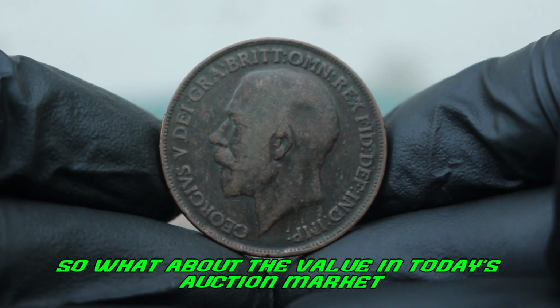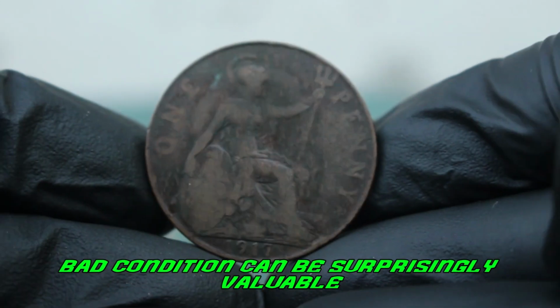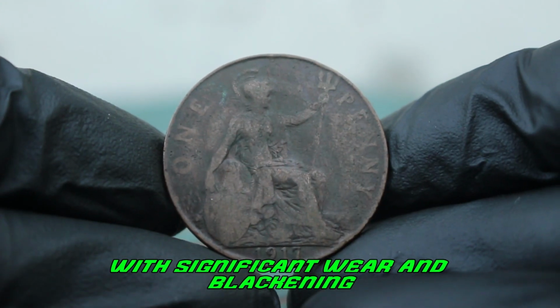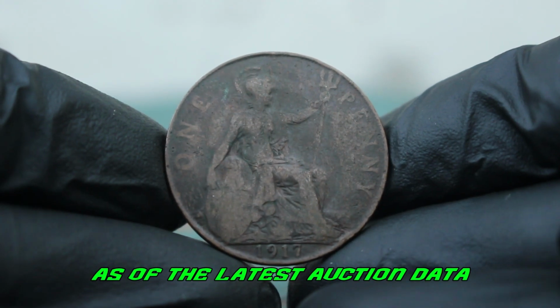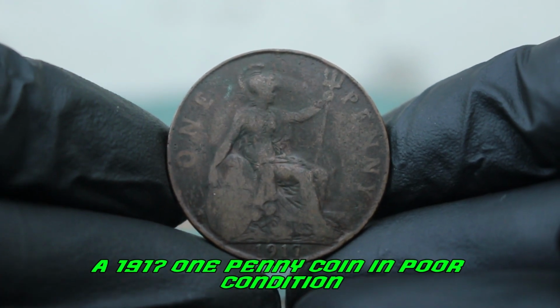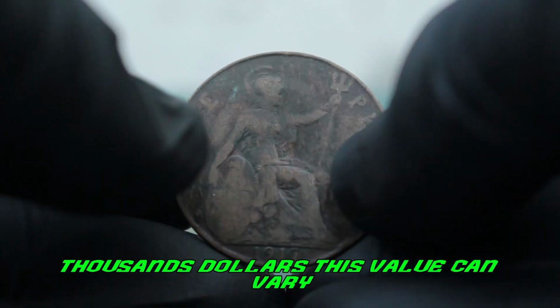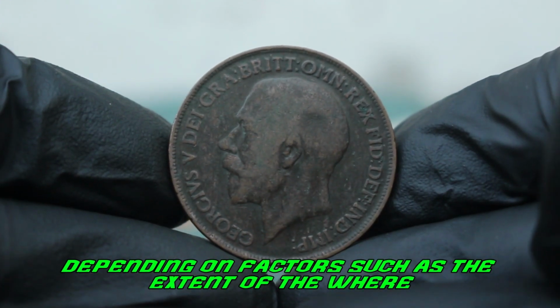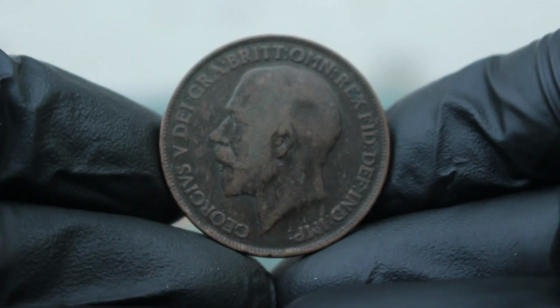In today's auction market, a 1917 one-penny coin in black, bad condition can be surprisingly valuable. Recent auctions have shown that even coins with significant wear and blackening can fetch impressive sums. As of the latest auction data, a 1917 one-penny coin in poor condition can sell for anywhere between $400,000. This value can vary depending on factors such as the extent of the wear, the presence of any unique characteristics, and the demand among collectors.